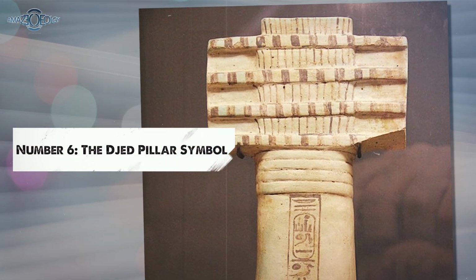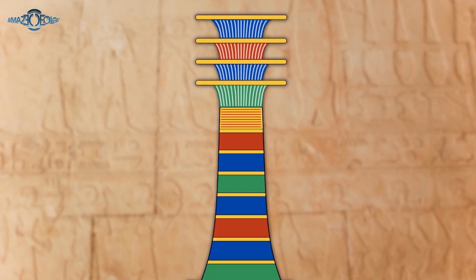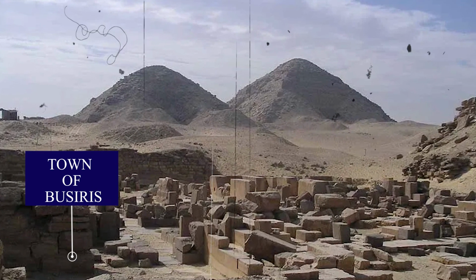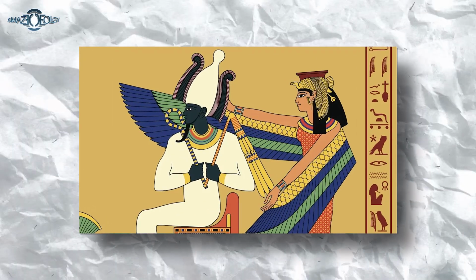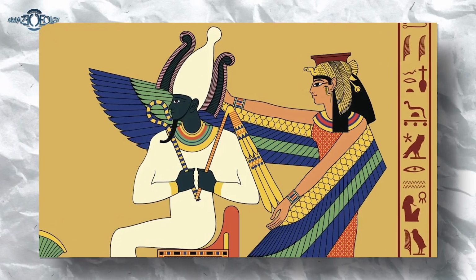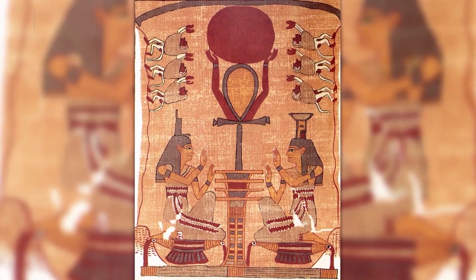Number 6. The Djed Pillar Symbol. The Djed Pillar was an ancient Egyptian hieroglyph representing stability, strength, and renewal. Its origins likely trace back to the town of Busiris, where it symbolized the backbone of Osiris. After his death and dismemberment, his spine remained intact and allowed for his resurrection, representing enduring life. The Djed Pillar was thus seen as imbued with his power over death and rebirth.